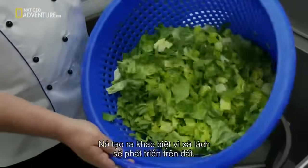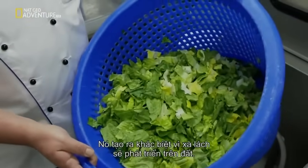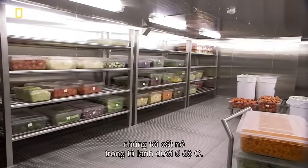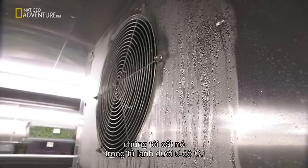It makes a difference because lettuce is growing on the earth, in soil. So in order to prevent any bacteria or anything being inside, we have to store it at 40 degrees in the fridge.